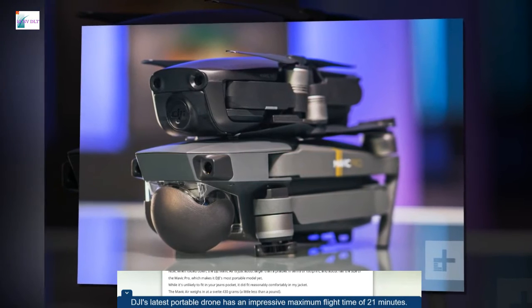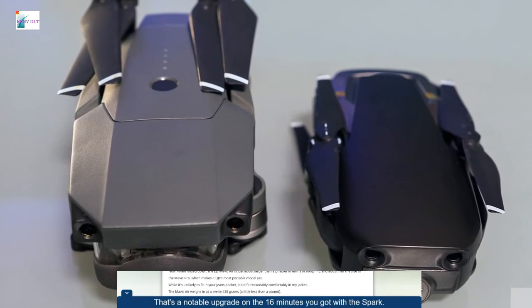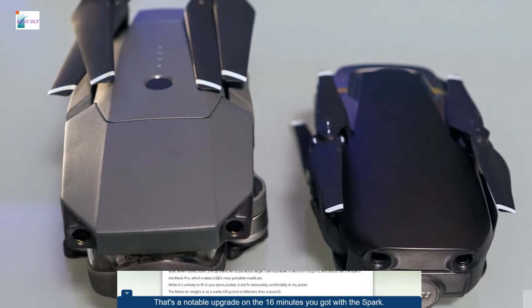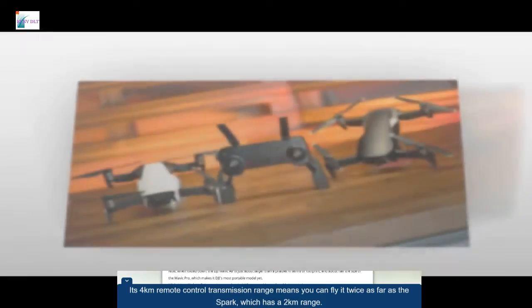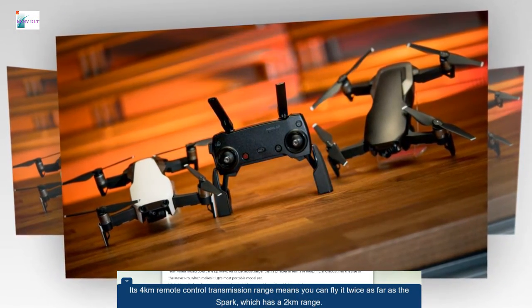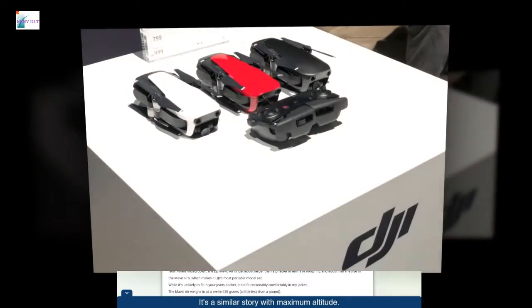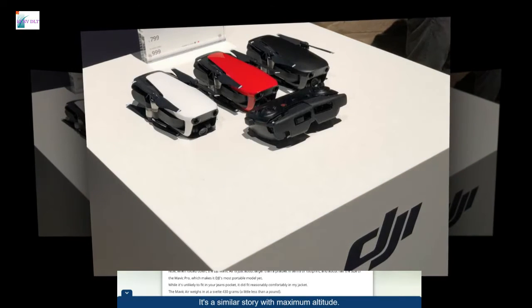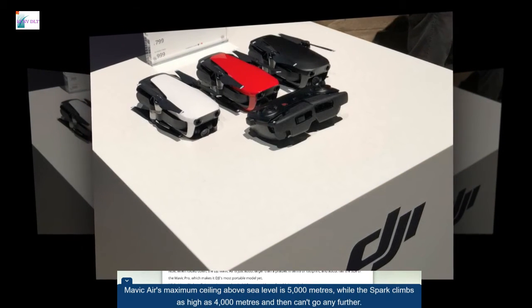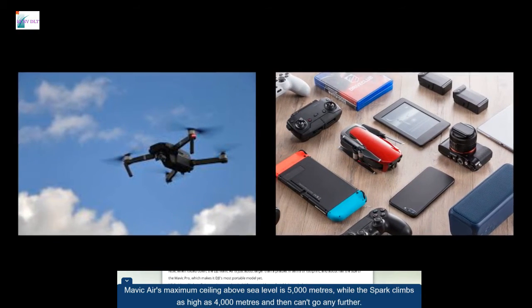DJI's latest portable drone has an impressive maximum flight time of 21 minutes. That's a notable upgrade on the 16 minutes you got with the Spark. You can fly it further too. Its 4 kilometers remote-controlled transmission range means you can fly it twice as far as the Spark, which has a 2 kilometers range. It's a similar story with maximum altitude. Mavic Air's maximum ceiling above sea level is 5,000 meters, while the Spark climbs as high as 4,000 meters and then can't go any further.